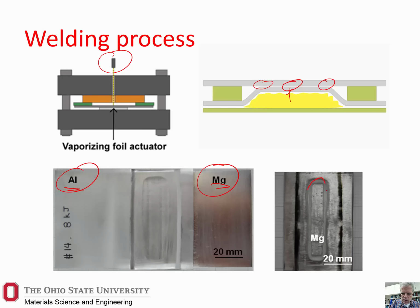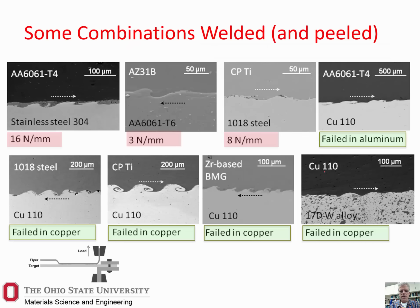You can see this is the welded zone. This sort of racetrack zone here is where you have a weld. And in the center where you see normal collision, it doesn't weld, but over this region you get the right combination of angle and speed, and you see that weld region there, and that's what we try to optimize. And there's lots of ways of modifying this geometry, and we're working on multiple ways of modifying the geometry so you can maximize the strength configuration and so forth.